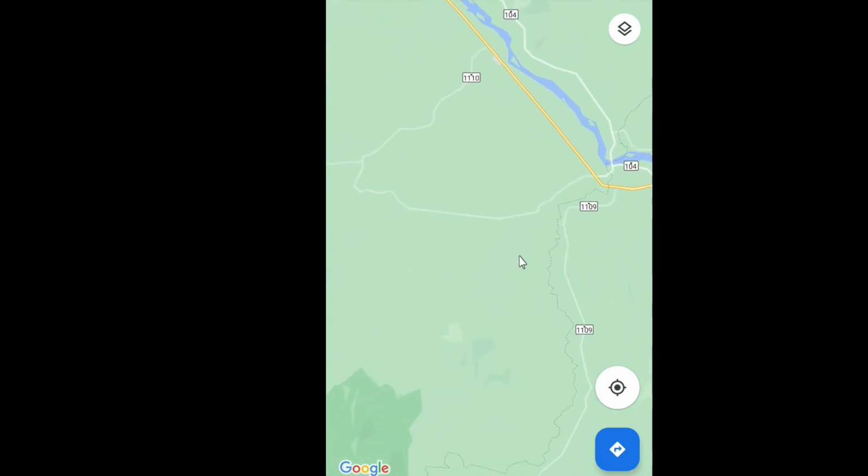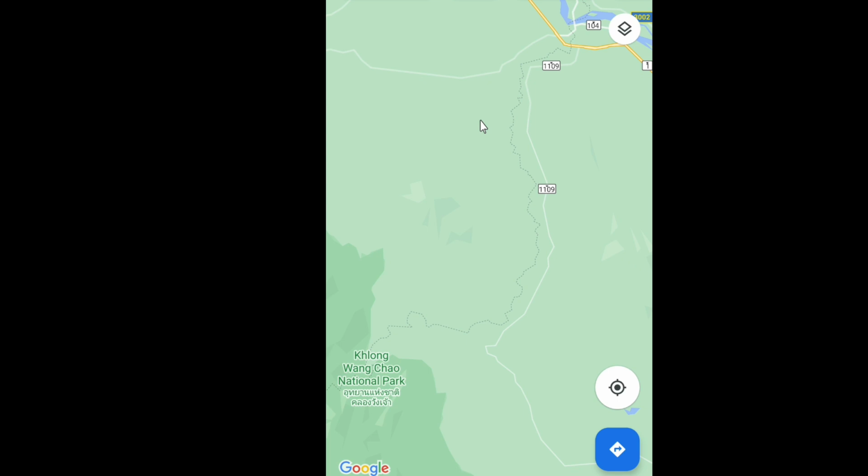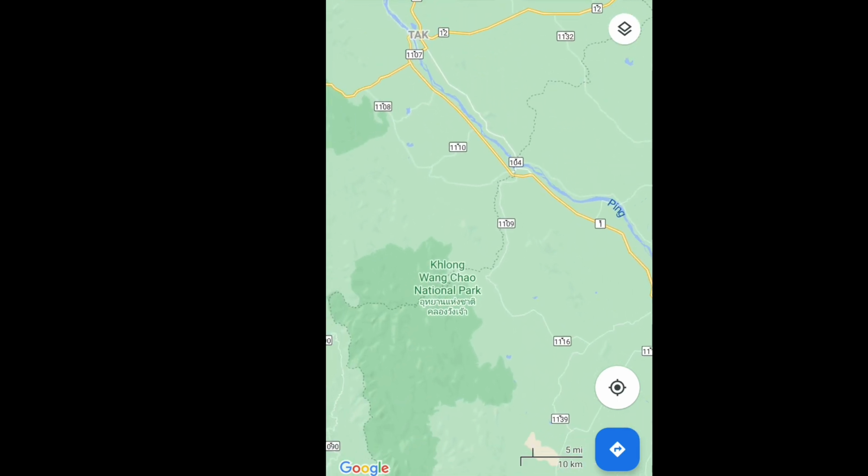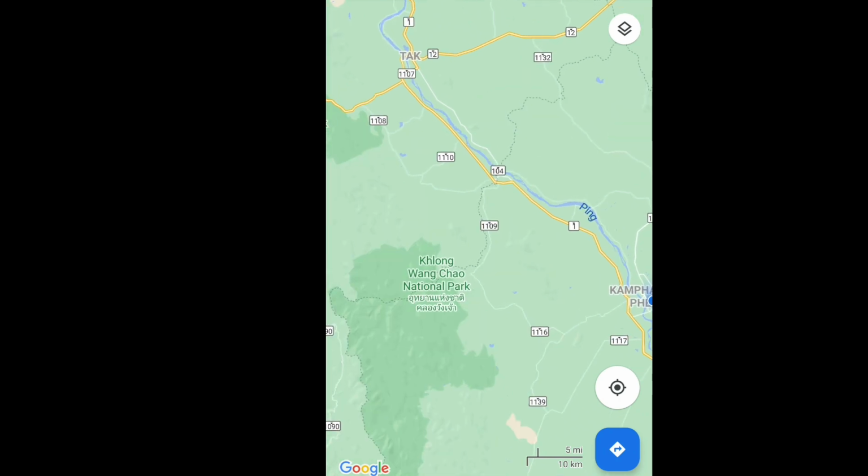And it's a little bit unsatisfying because if we go back out more, let's get down to Gamphaeng Phet. Okay, so here's where I am. You can just see the blue dot. And you can see that instead of taking the main highway, instead of returning along the Ping River, I could follow this road, get to this intersection, and then start moving towards the north.